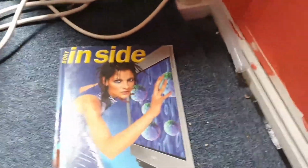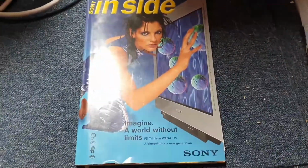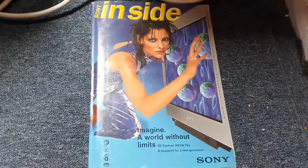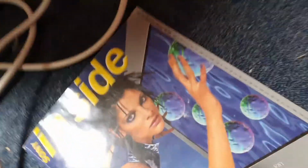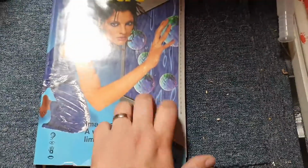So, another loft find item. Something I used to enjoy doing was going into the Sony Centre. I could never afford to buy anything, but I always used to pick up a brochure whenever there was a new one available. This one is for autumn and winter 98 to 99, and we may as well have a bit of a look at it.